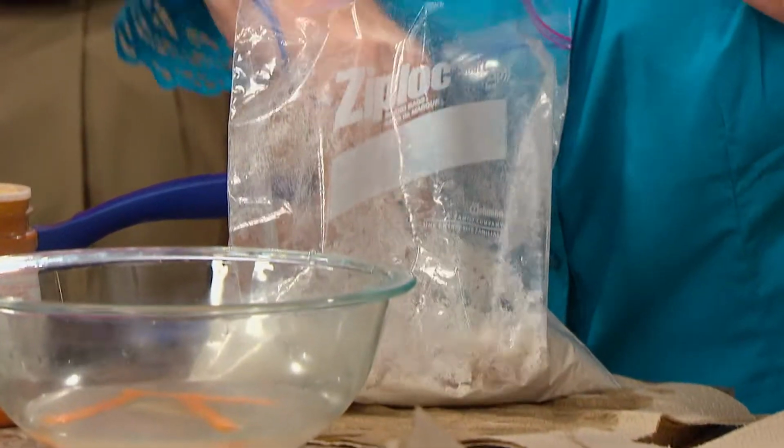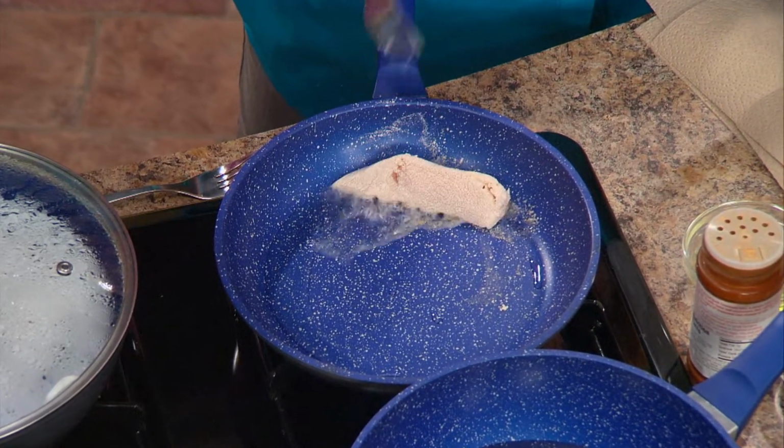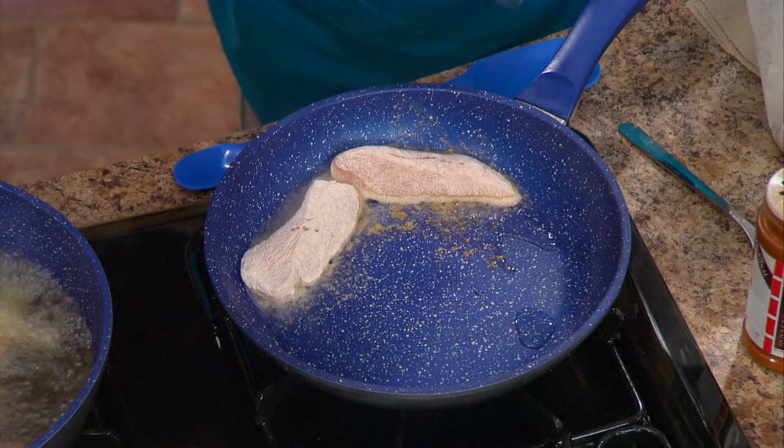Now I have boneless, skinless chicken tenders. Now this is heated up for my chicken, and look how they're starting to sizzle already. And one of the things you'll love about cooking in this Flavorstone cookware is you're not going to have to choreograph your chicken.